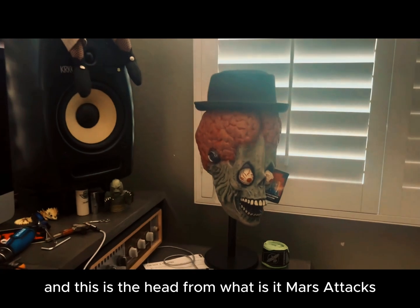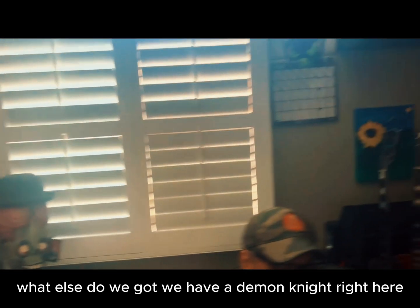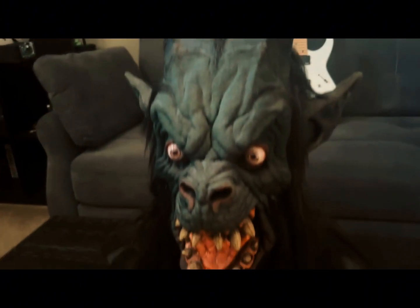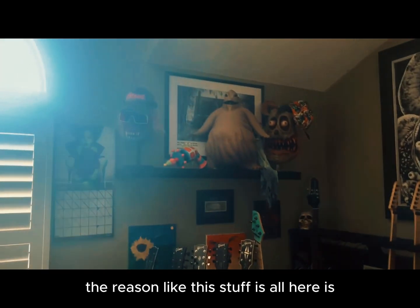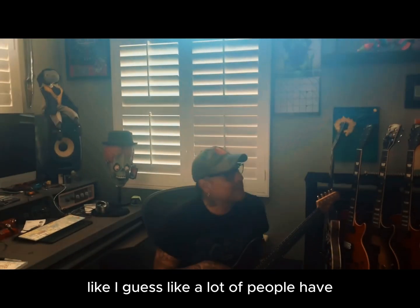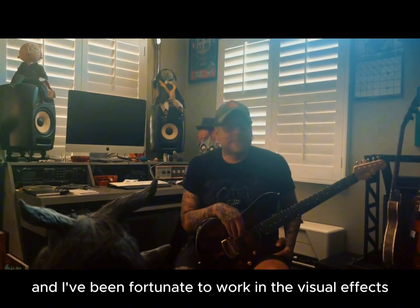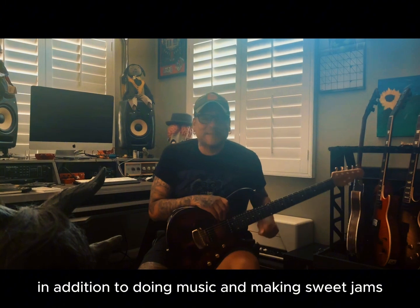And this is the head from, what is it? Mars Attacks. Okay. What else do we got? We have Demon Knight right here. Oh, Demon Knight mask. So the reason this stuff is all here is I grew up with horror movies, like a lot of people have, and I've been fortunate to work in the visual effects, in addition to doing music and making sweet jams.